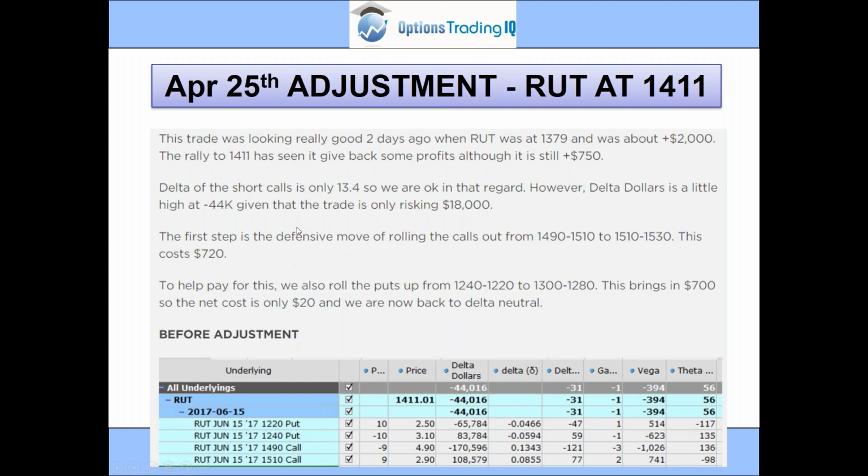So to help pay for that adjustment, what we also do is roll the puts up from 1240, 1220 to 1300, 1280. So we're actually rolling the calls out 20, and we're rolling the puts up 60. So that's an aggressive adjustment on the put side. Rolling them up brings in $700 in income. So the net cost of the adjustment is only $20, and it gets us back to delta neutral.